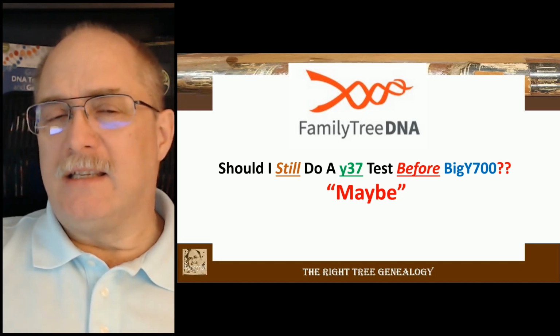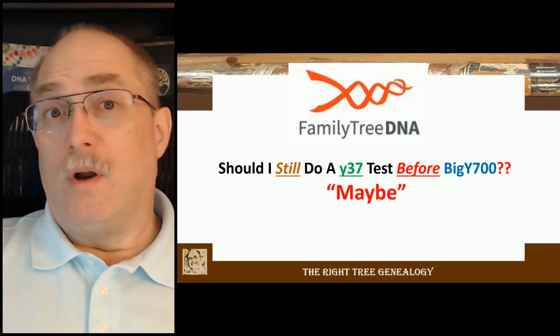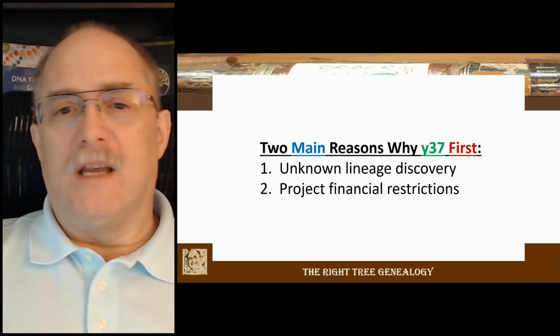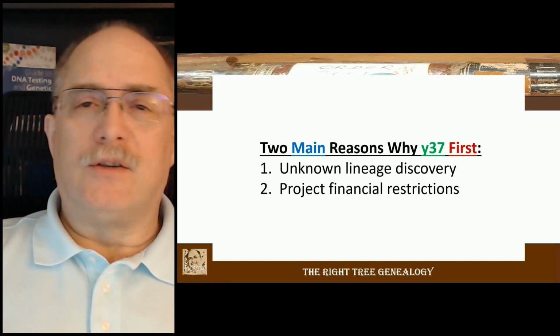And wait till the end of this. There's a little special additional information you may be interested in if you're wanting to do this kind of testing. Two main reasons why to do a Y37 first. One is unknown lineage discovery, and two is project financial restrictions.